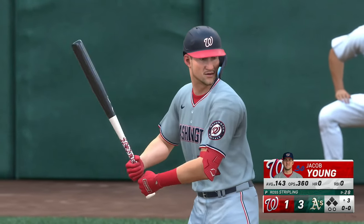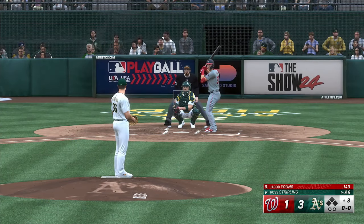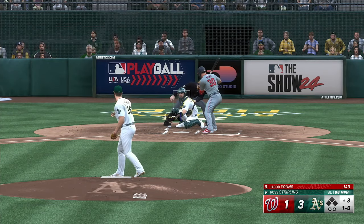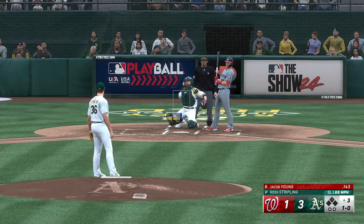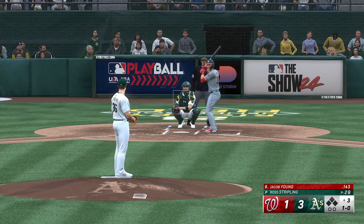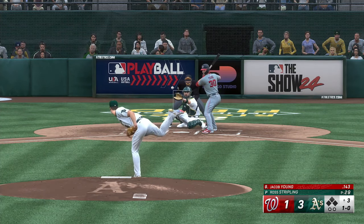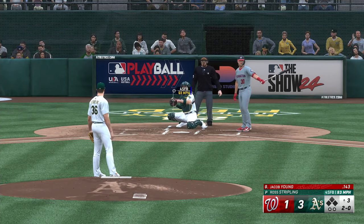And welcome back to the ballpark. On to the third inning. And the batter now, number 30. A windup and a pitch. That misses the zone. And that is ball one. Wouldn't chase that time.